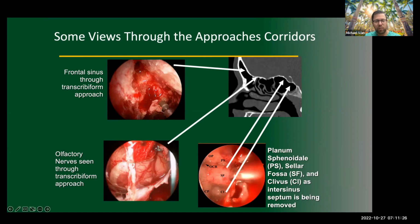As you go transcribriform, you need to start worrying about where the olfactory nerves are. Are you going to be taking one of them? Are you going to be taking both of them? How do you save one of them if you want to? And what are the very bare limitations to saving the sense of smell going through this area?